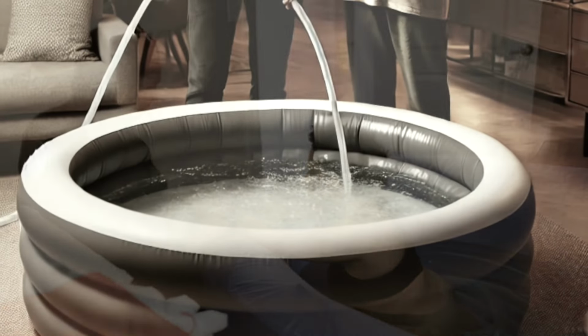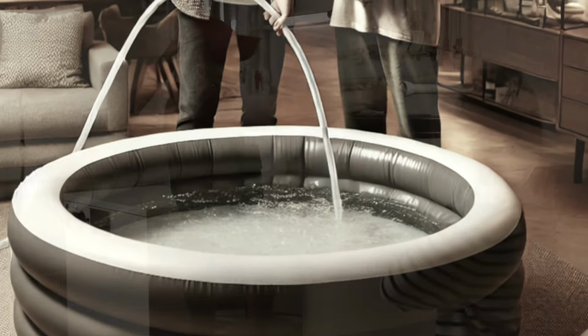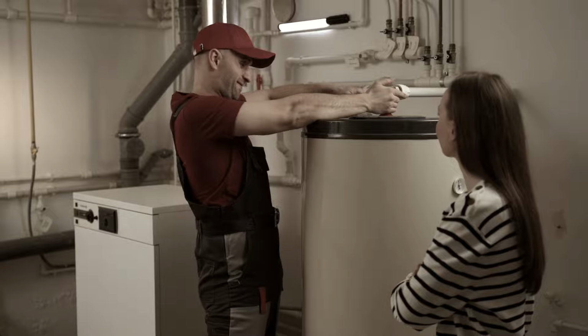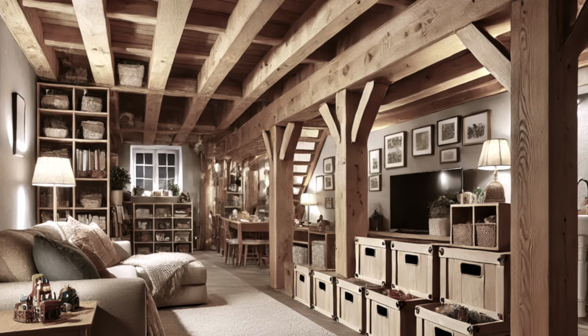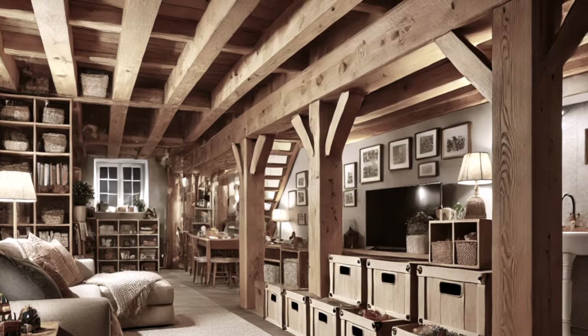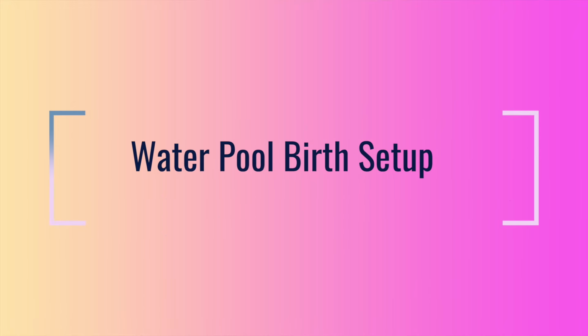How will you fill it? Does your water heater even have enough hot water to fill it? And where are you putting it? All that water weighs a lot, and you want to make sure that the floor is structurally able to hold that much weight. So I want you to make sure you stick around to the end, because I'm going to give you some tips for water birth pool setup, including where to put the pool. Now, there are all these practical kinds of questions that need to be sorted out ahead of time.